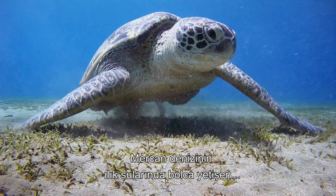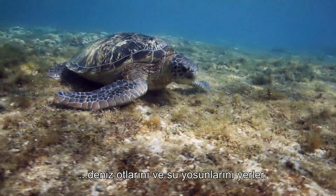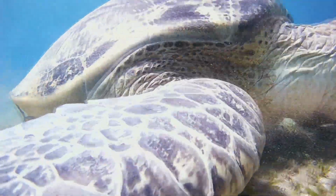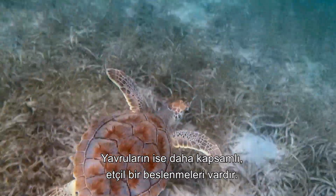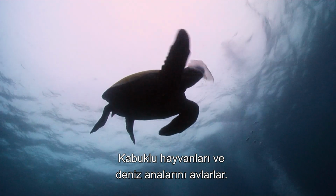Feeding on the abundant sea grasses and algae of the warm waters of the Coral Sea, adult turtles are exclusively herbivores. Juveniles, however, have a broader, more carnivorous diet, targeting animal life including crustaceans and jellyfish.